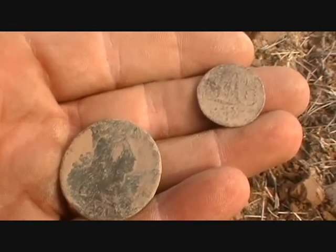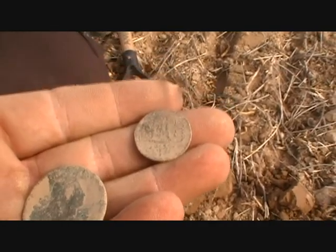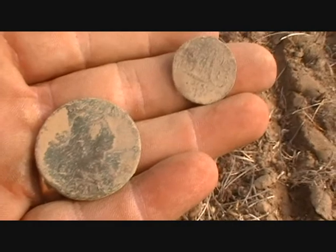There you go, guys. Wild Bill and Wes getting it done. It was looking a little gloomy for a while, wasn't it, Bill? We were like, oh, crap. Here we go. All right.